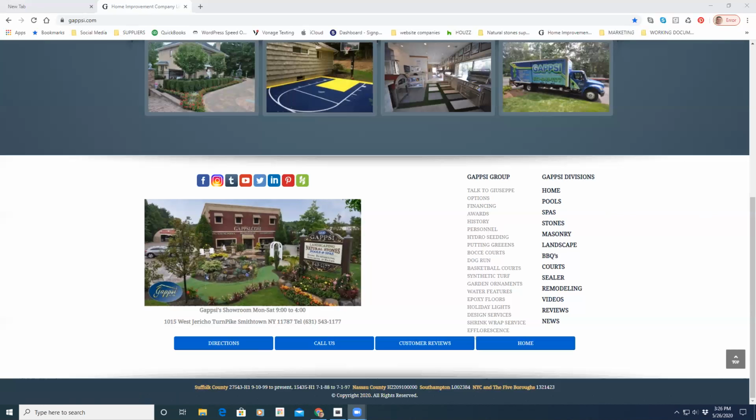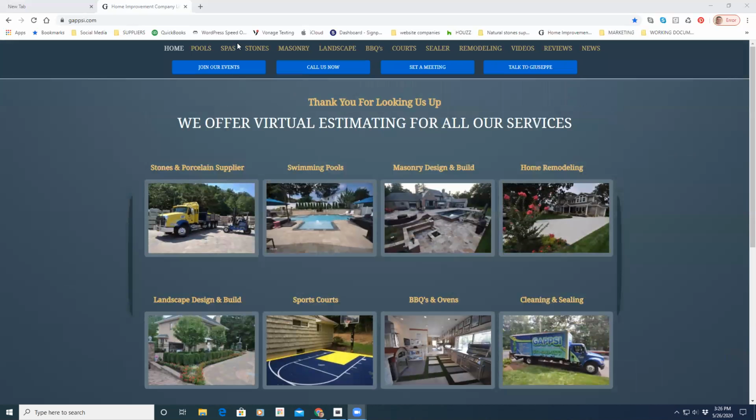Each division is run by a knowledgeable individual with qualified talents within their fields. We are a swimming pool division. We sell spas. We are importers of natural stones. We do landscaping. We sell grills and outdoor ovens and appliances. We build sports courts.